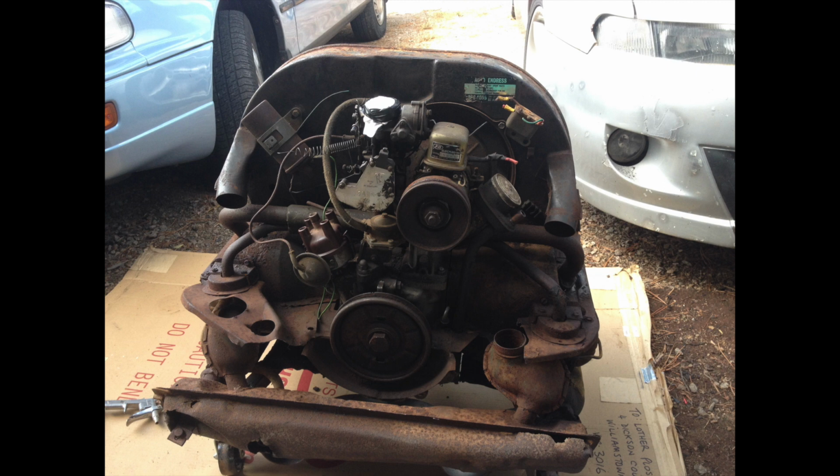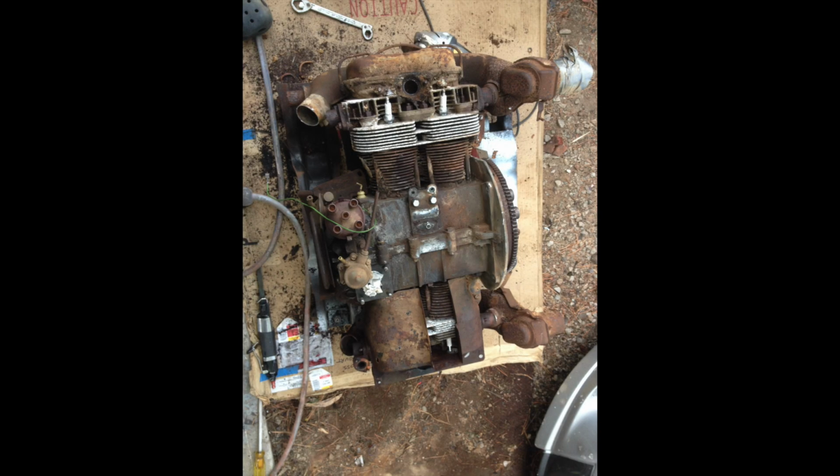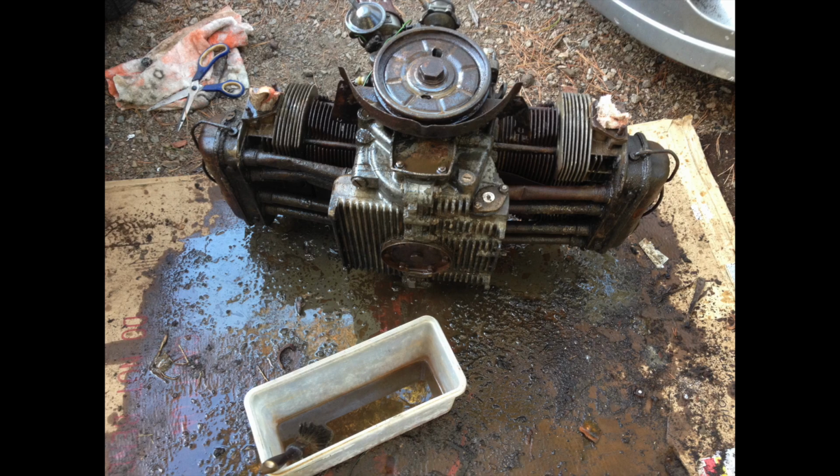And then we've got the 1500 single port motor, which we ended up rebuilding, which was fantastic. It wasn't the original motor, but still, you can see here, I just started to pull it apart, and it did have some water in the case that was a bit of a concern, but we ended up cleaning it all out, and it ended up being a pretty good motor in the end. So yeah, that's the 1500.